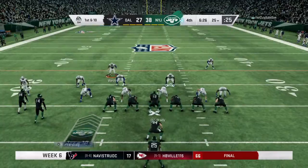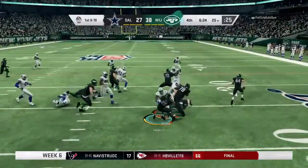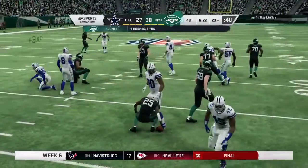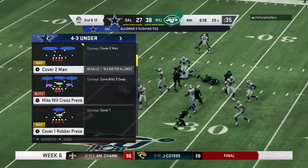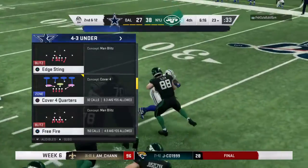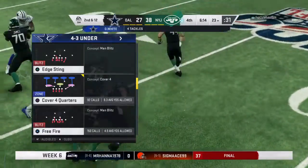Now a first down carry by Jones. And I think this defense knew what was coming as he is smothered behind the line. It'll wind up being a loss of 2. And that'll make it 2nd and 12.